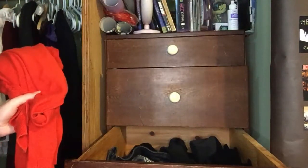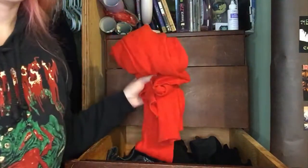This I think would go well with the velvet shirt that has the orange-red details, of course, and it also goes well with some skirts that have not black but red details.